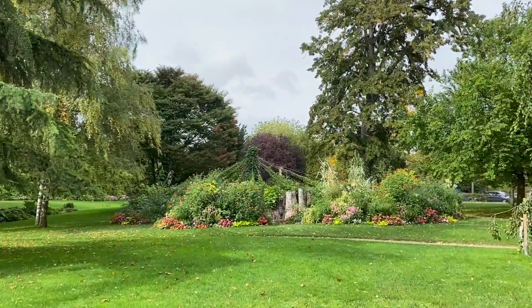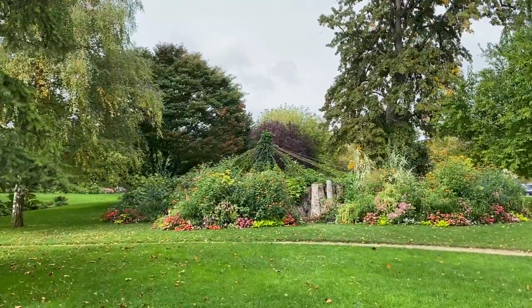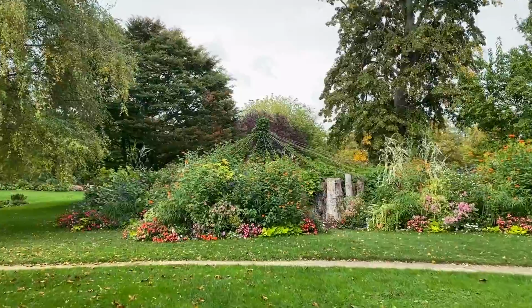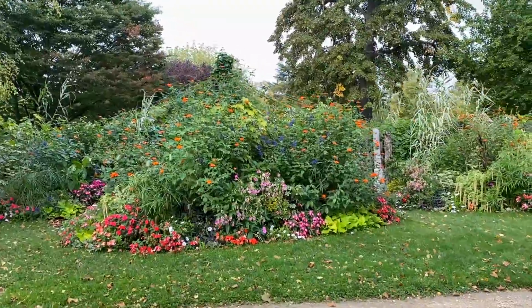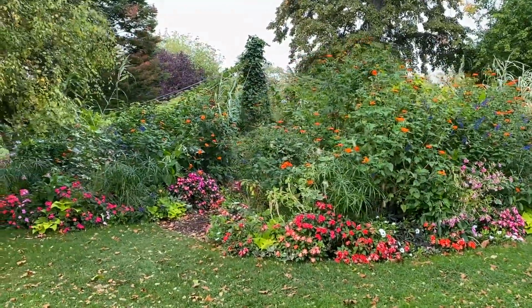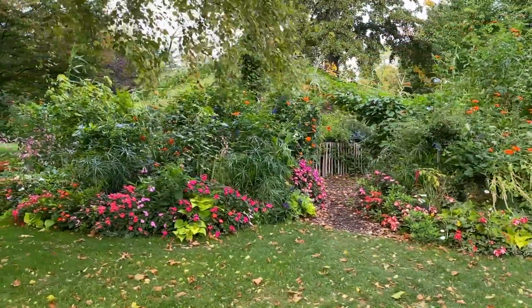Okay, so this is fun. You can see this in front of us. This is the sort of pièce de résistance. And it's a whole world unto itself, really, this little section. Love what they did. So it's obviously flowers all around. I'm so pleased that so much is in bloom this time of year. We're early October now.